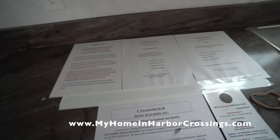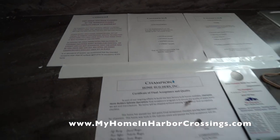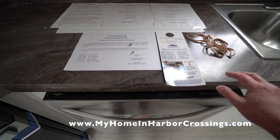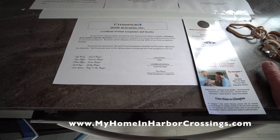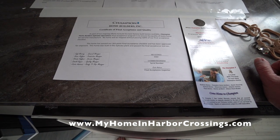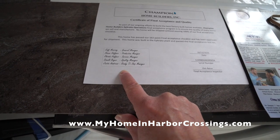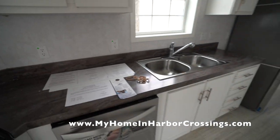And here's some more little items that are on here. The how they test it, how they adjust the doors. Now, all our guides do all this before we actually have a closing. And this shows you the certificate of final acceptance and quality, and this comes from the company. These are all the people that work there. I know all these guys, they're awesome. And let's continue looking at the rest of the house.